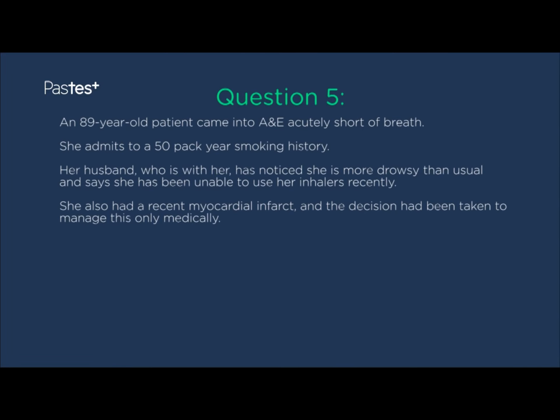Question 5, and the last question in this lecture, again on COPD. An 89-year-old patient came into A&E acutely short of breath. She admits to a 50-pack-year smoking history. Her husband, who is with her, has noticed she is more drowsy than usual and says she has been unable to use her inhalers recently. She has also had a recent myocardial infarction, and the decision has been taken to manage this only medically.